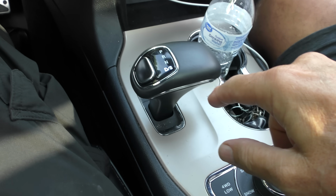Now I just put it in sport mode. You can see the S there. It actually lowers the front end a little, makes the suspension. This does have air suspension. And interesting enough, he got it replaced free under that warranty. That's part of the $10,000 worth of work he got that he didn't have to pay for.